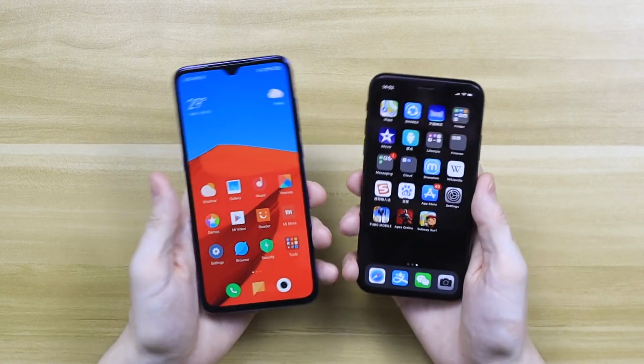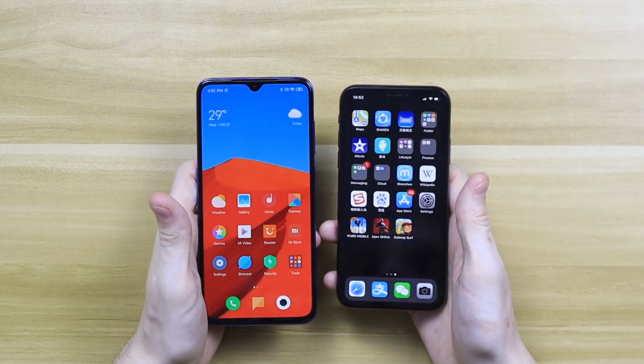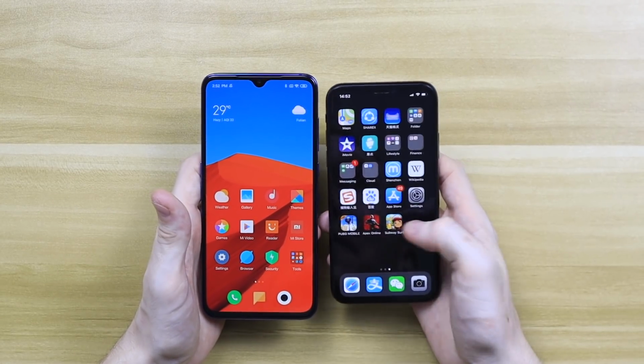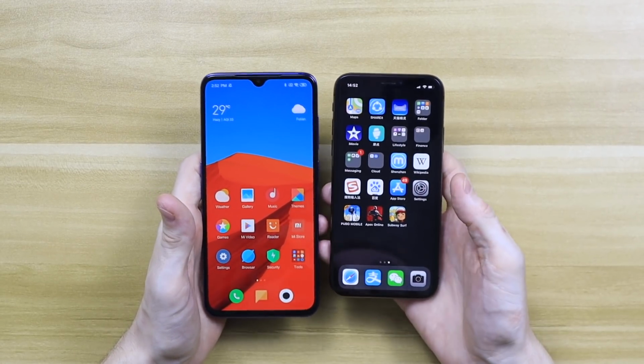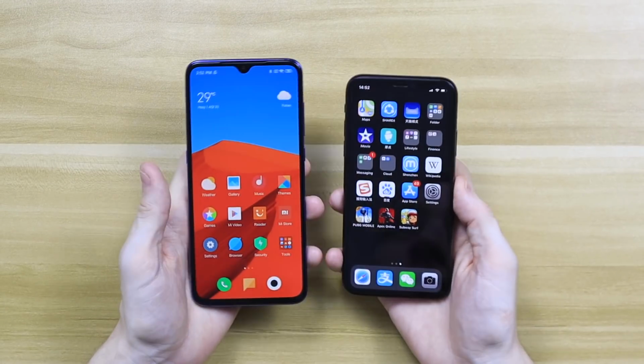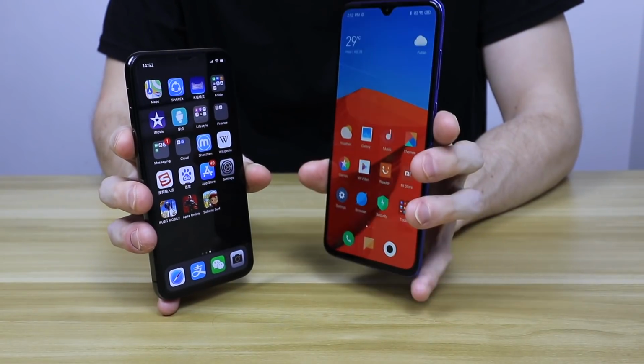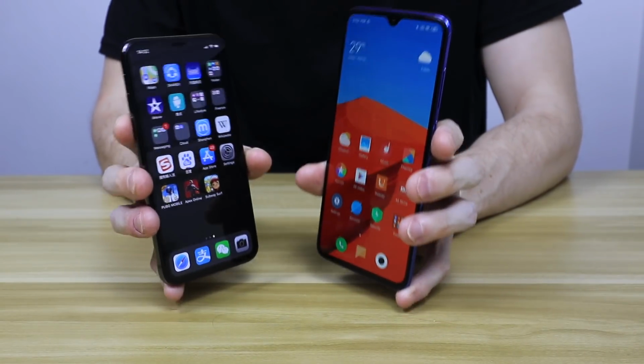Really pleased with that, and actually the gaming experience on both of these screens is exactly the same. I could not tell you the difference from my eye holding the phones, which screen is which. Having said that, one of the things I'd say about the Xiaomi is the audio from the phone isn't the best.